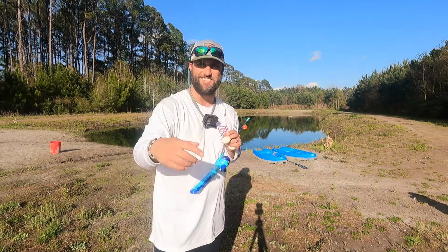All right, guys, that's a good bluegill right there. And that is a good hand-sized bluegill. That's a perfect eater. I can't believe we actually got one. That's cool. So we're gonna throw this guy in the bucket.